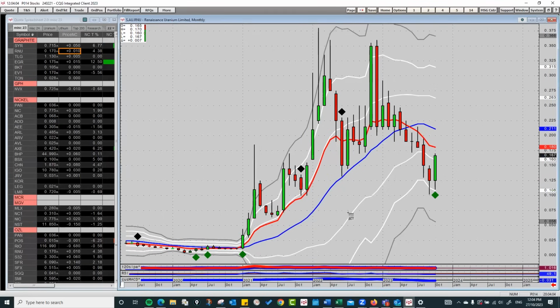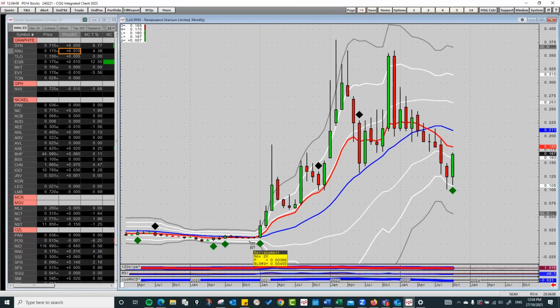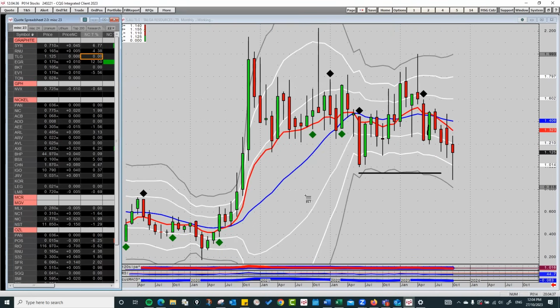RNU as well, another one that you can see this month will get the monthly buy pivot. It's had a long drawn out sell-off that's been going on, but looking like a little false break of that major low, and the monthly buy pivot looking interesting, still in that long-term downtrend. But if you're aggressive and on the basis of this news, that might be one that you want to go and research.